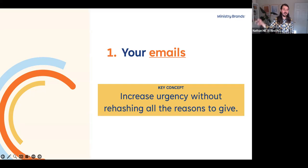But when it comes to the last week of the year, oftentimes the most effective strategy is to be a little bit shorter, more to the point. Don't rehash everything, because ideally you're communicating over the course of the season those core reasons why someone should give as you prepare for 2024.